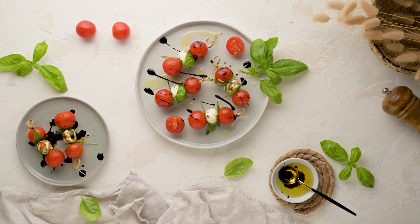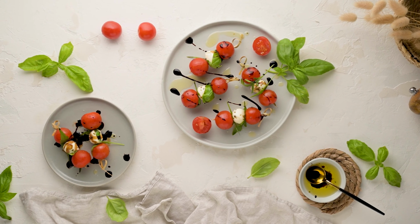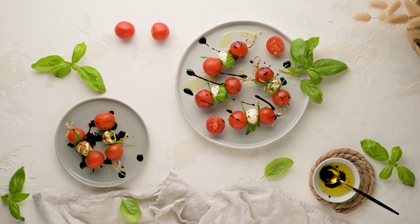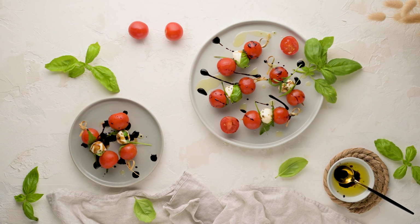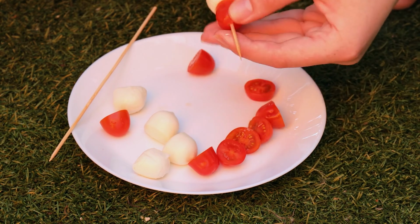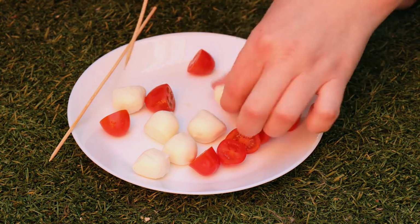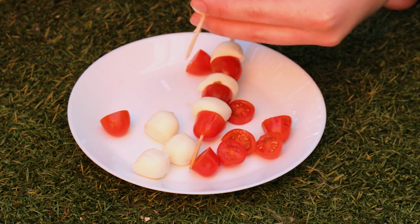Start by threading 1 cherry tomato onto a skewer. Next, fold a basil leaf in half, if large, and thread it onto the skewer just behind the tomato. Then add a mozzarella ball. Repeat the process until the skewer is filled. Typically, each skewer will have about 2 sets of tomato, basil, and mozzarella. Repeat with the remaining skewers.